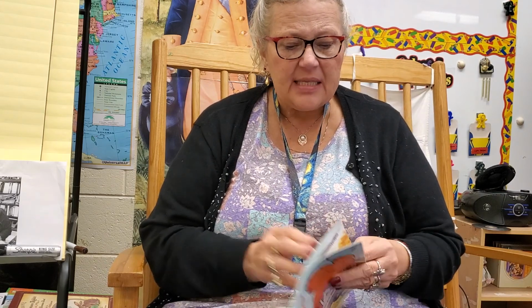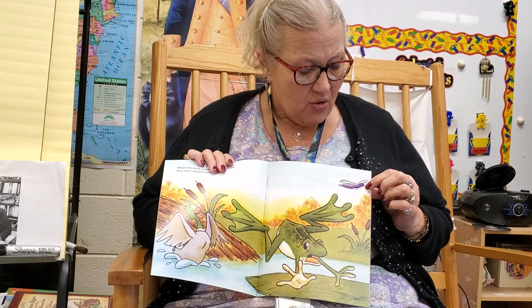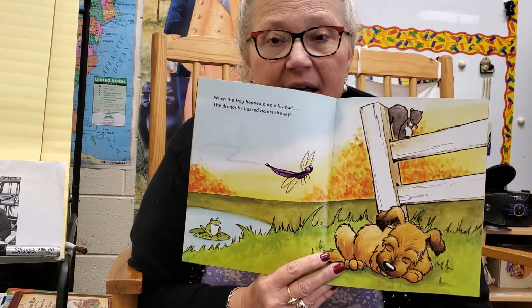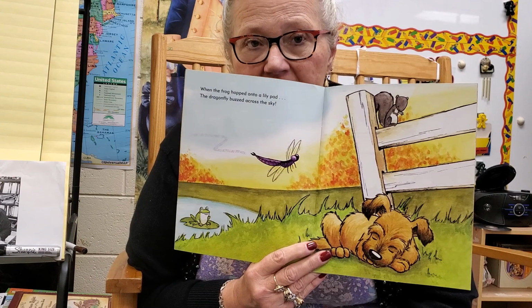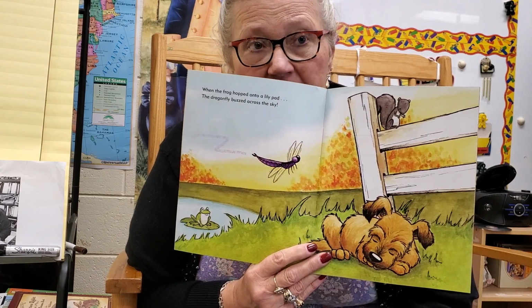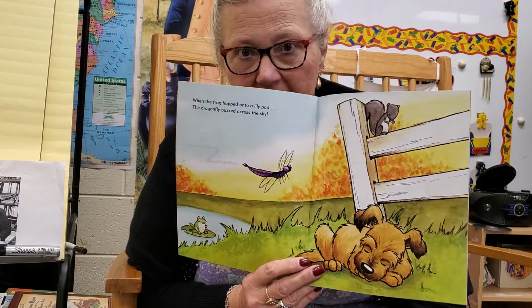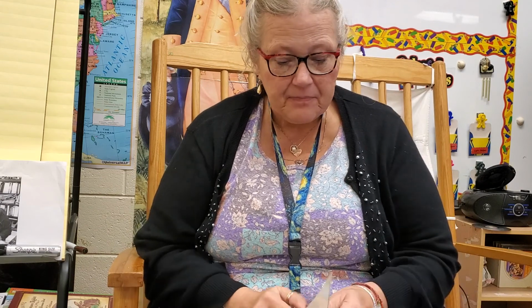And what kind of bug is this? Uh-oh. What kind of bug? It's a dragonfly. It is. It's a dragonfly. When the frog hopped onto a lily pad, the dragonfly buzzed across the sky. I see dragonflies all the time in the summertime. In the wintertime, they're nowhere to be found. But in the summertime, you'll see dragonflies a lot. They're beautiful, beautiful bugs. They have all different kinds of colors.